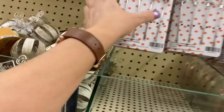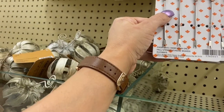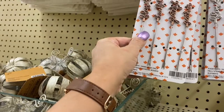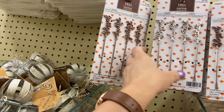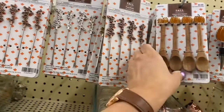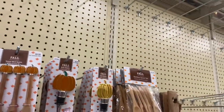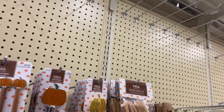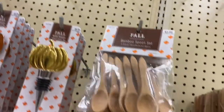Guys, look at this. So these, guys, are the picks, the food picks. So that one says grateful, blessed, thankful. I like that. So here's like the bronzy color, and here's like the silver. And look at these little spoons. Guys, those are $9.99. And then the wine stoppers, those are $8.99. Look at these little wooden bamboo spoons, $3.99.